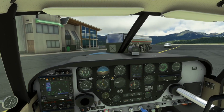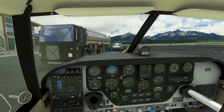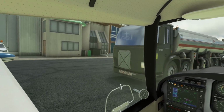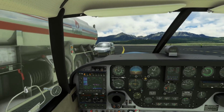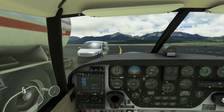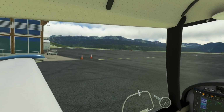And of course, there's a fuel truck. Alright, well, we already took out that pickup truck earlier, so I guess we're taking out the fuel truck too. And the van. I knew that van would come back to haunt us eventually. So then we'll just go ahead and line it up right here.